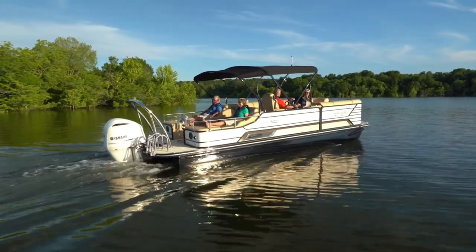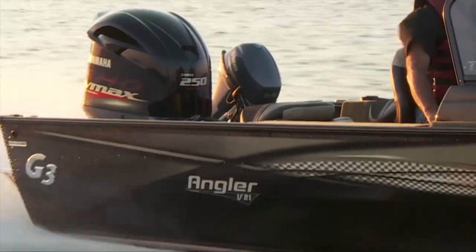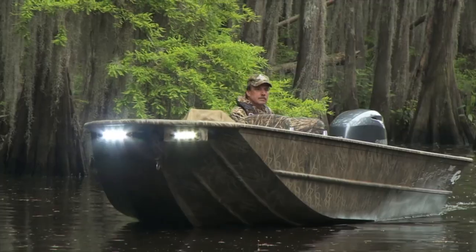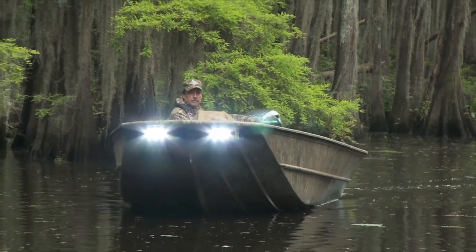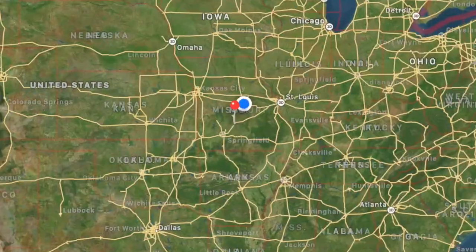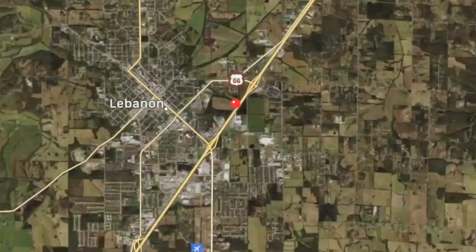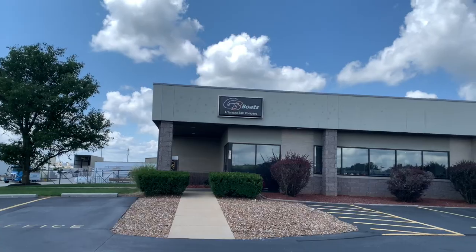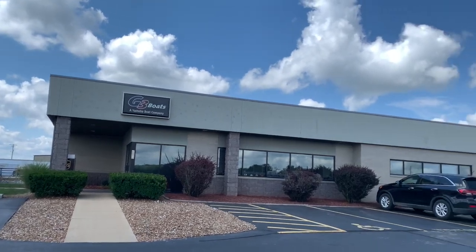G3 Boats is a Yamaha-owned boat company and manufactures over 100 models of aluminum fishing boats and pontoons at their location in Lebanon, Missouri. At G3, building the best quality, best value fishing and pontoon boats in the marine industry is no accident. As a Yamaha boat company, we strive for excellence in all our research, manufacturing, and testing processes.